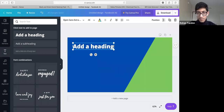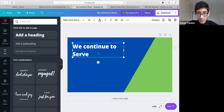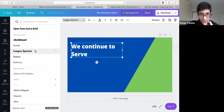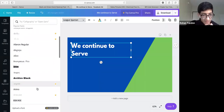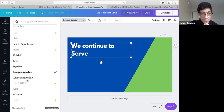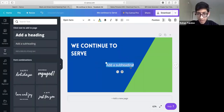Over here, I can just type in "continue to serve." And I can change the formatting using these tools on the top. So, we continue to serve, and I'm going to use a bold font, which is very punchy. Let's see if I can find something. Maybe this.